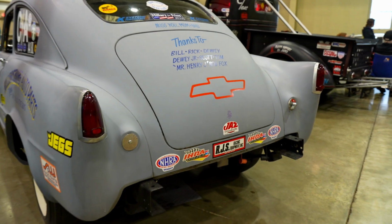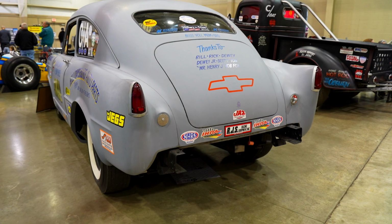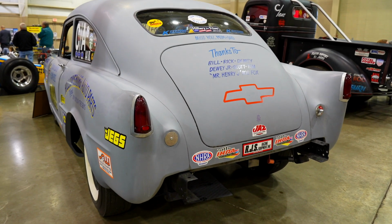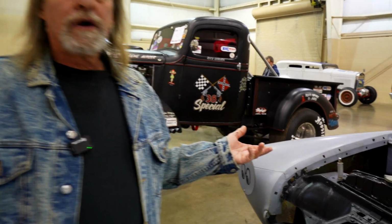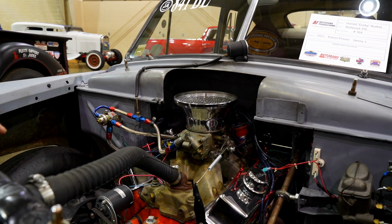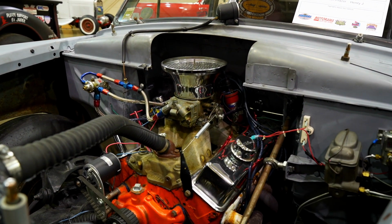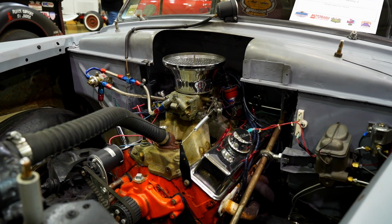It has a V-gate shifter in it, so you just push it straight forward, pull it straight back and forth, row through the gears, 1, 2, 3, 4, right in a row. With LT1 pistons in it, we offset stroked the crank to get a little more compression out of it. It's got fuelie heads on it. That's a Hilborn Strip Dominator intake. I used to run that on my front engine dragster back in the 80s, and I saved it, and put a carburetor on there.